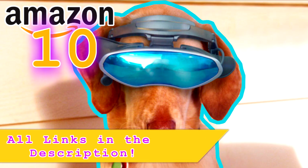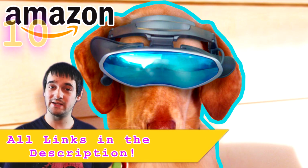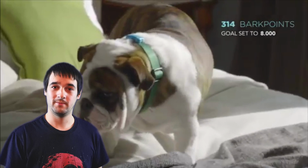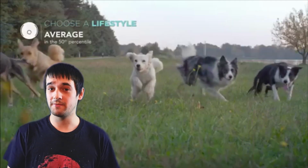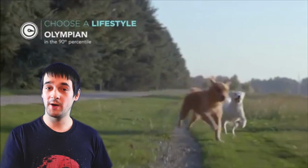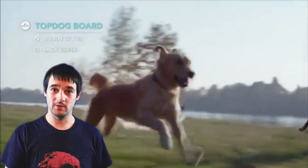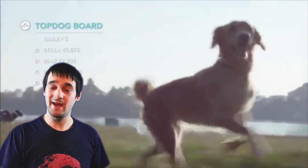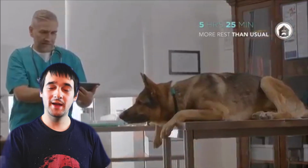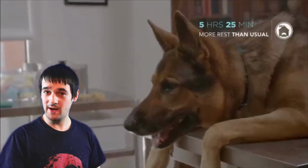Number 10. The FitBark. The FitBark is an activity monitor that comes with an app, a bit like the Fitbit, but for a dog. This gadget for your dog works pretty much the same as a Fitbit for a human. The FitBark can be worn by any type of dog, big or small. Obviously dogs don't like to stay clean for long, so the FitBark is also waterproof to help when he jumps in the water spontaneously. And it can actually link with the Fitbit and an Apple Watch.